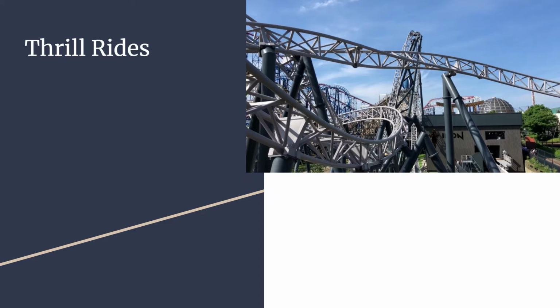And not to mention it has a good merch selection as well. I have a hoodie and it's all nice Japanese cherry blossoms, and that's how the ride is themed.